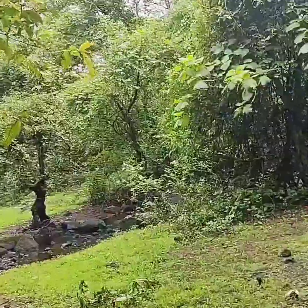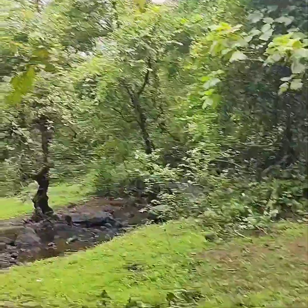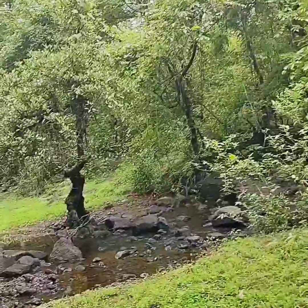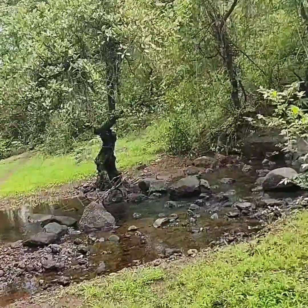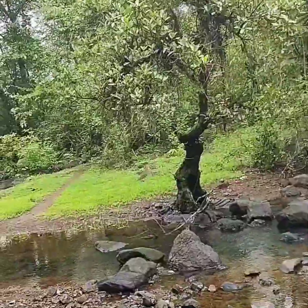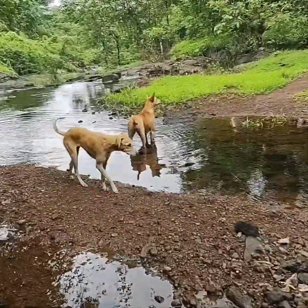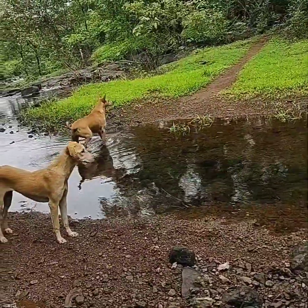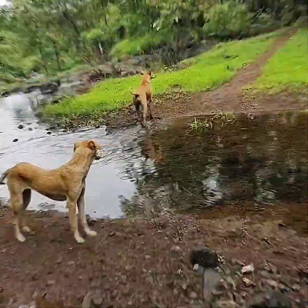This is a fig tree, and in Marathi it's also called umbar tree. The reason it is called that is because there's always water under this tree. The doggos are enjoying a little splash in the cold water.